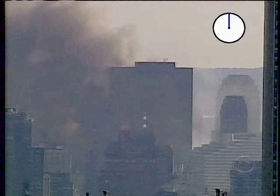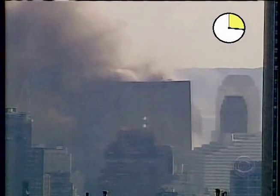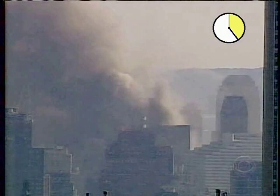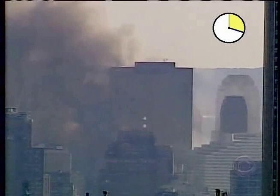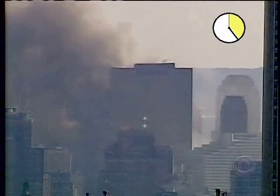This time I have added a clock to the frames. Each full cycle marks 1 second. Here is the 5.4 second interval. Here it is again in slow motion. Notice that the building doesn't start falling right away.